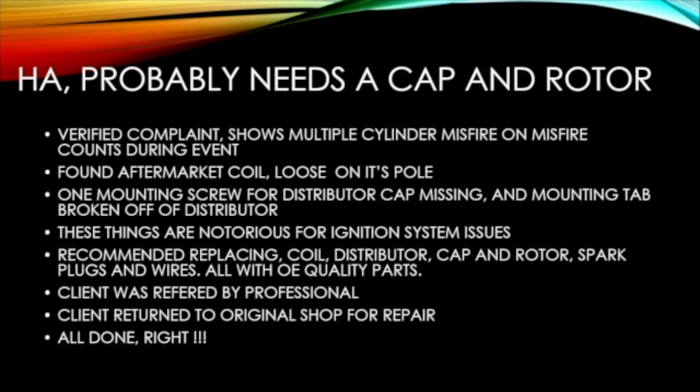So these are pretty well known for horrible ignition systems. They use a flat style cap and rotor. It's really a horrible design. They'll fire through the coil and burn the distributor cap. They'll fire through the rotor and arc right to the distributor.